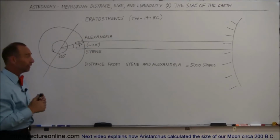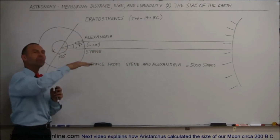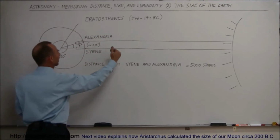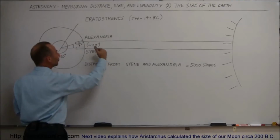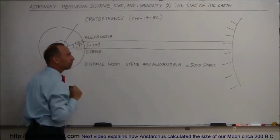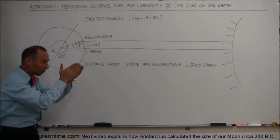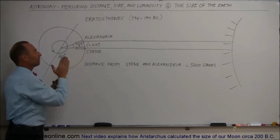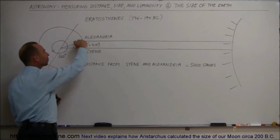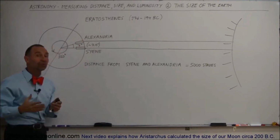At the same time, he had heard, and he went and checked, that when you go to the city of Syene, which is a distance up the Nile River, pretty close to where the Aswan Dam is built today, and you looked into a well on June 21st, you would find no shadow at all. The sunshine would light up the water at the bottom of the well completely, so that meant that the sun rays were coming down vertical, and there was no angle between the vertical and the sunshine. So he realized there was an angle of 7.15 degrees between Alexandria and Syene on the Earth's surface if the Earth was indeed round.